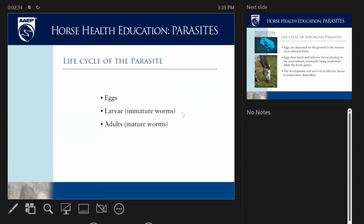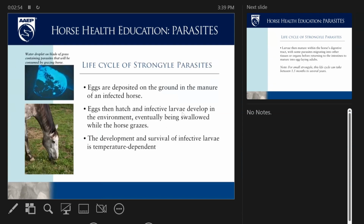All right, so our parasites go through life cycles, and we're going to get more specific as to the individual life cycles, but typically they start out as an egg, they develop into a larva, which is an immature worm, and then eventually they will be an adult or a mature worm, and those mature worms then lay the eggs to keep the process going. All right, so our eggs are typically deposited on the ground in the manure from that infected horse. The eggs are going to hatch, and that infective larva are going to develop in the environment. And every type of parasite has a slightly different life cycle and longevity, but eventually that parasite is going to be swallowed while the horse is typically grazing. And then the development of the larva up into the adult happens within the horse.